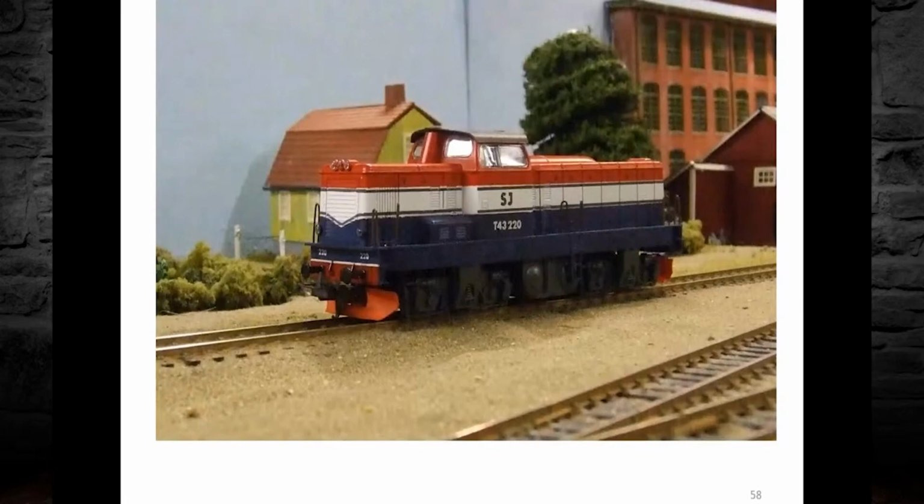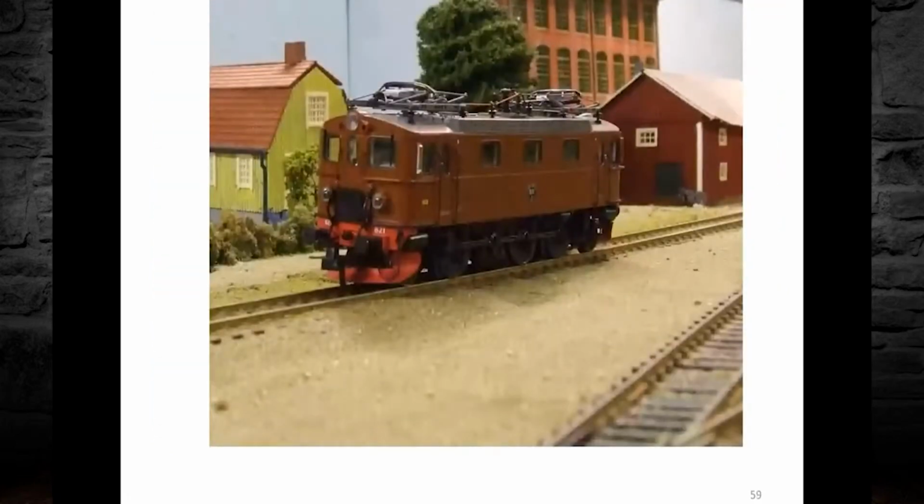This is a Lima. This is the class T23 in model form, as made by Lima. Jayco have since made a better model with much better running characteristics. The Lima ones were really not heavy enough. And this is Roco's version of the DA class.